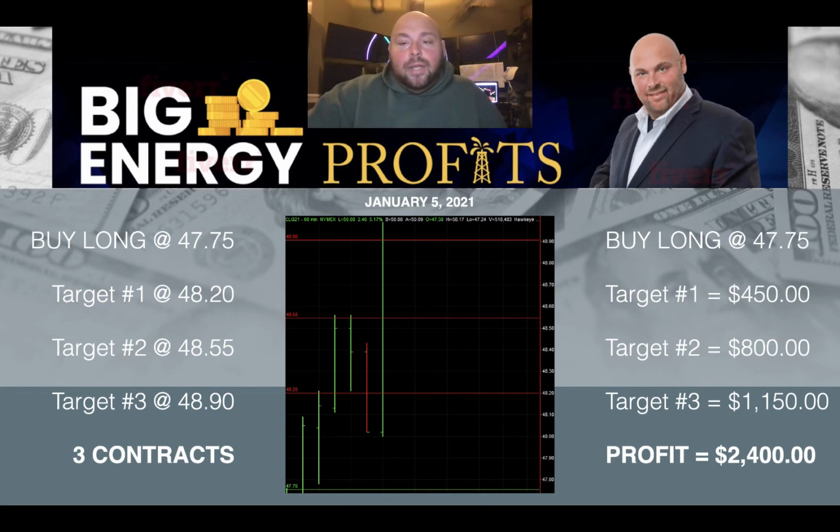January 5th, the next day, same thing. Daily trade idea manifested really well. All 3 targets were acquired. Another $2,400 real quick and easy. You could see this transpired over just literally a couple hours. It didn't take long, and it typically doesn't when you're intraday trading oil.